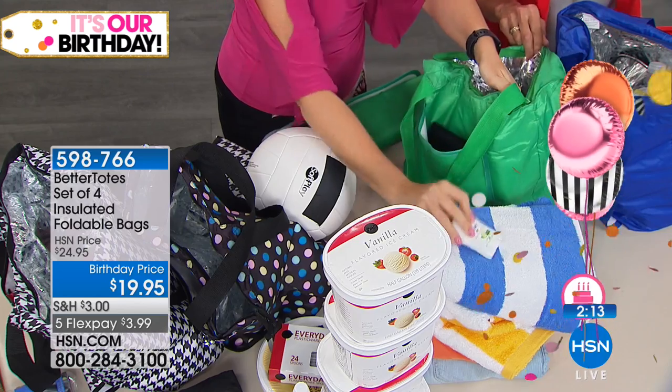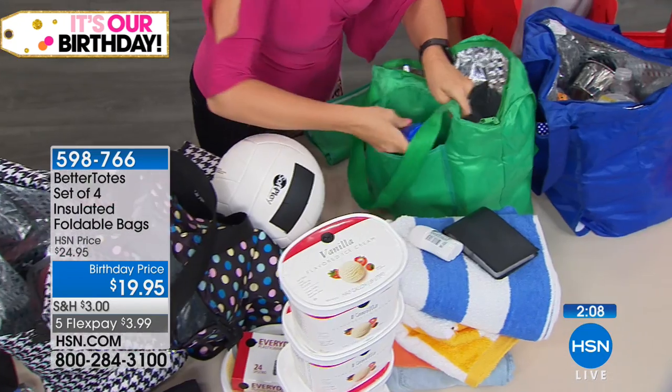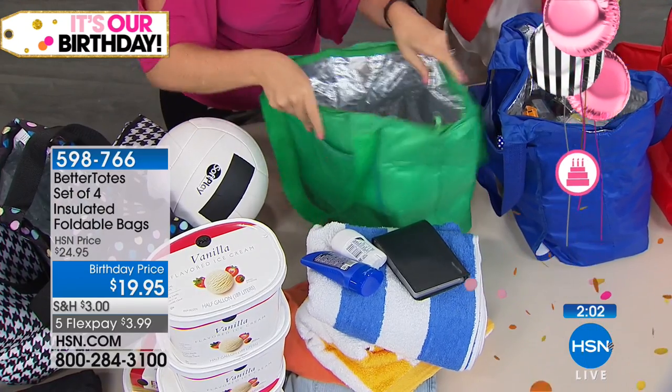And look at the huge pocket up front. I've got my deodorant right here. I've got my giant wallet, that's like a man's wallet. We also have your sunscreen right here. I even have my keys for my vehicle. So my keys are even in here as well. Nice. All of it ready to go.